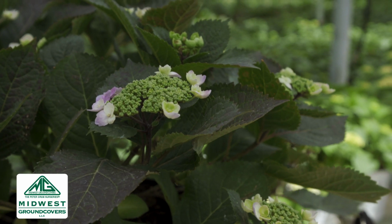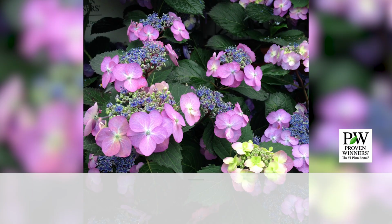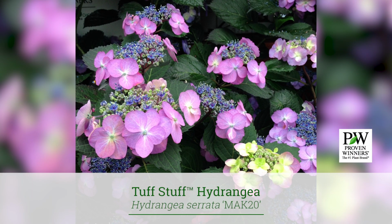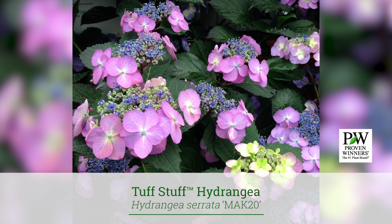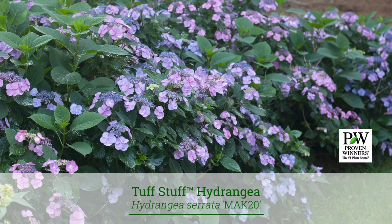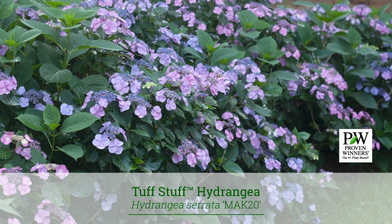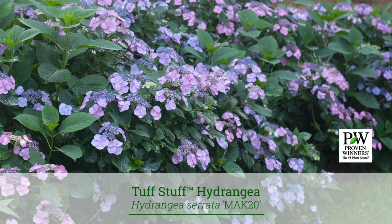Finally, Hydrangea serrata, or Mountain Hydrangea, have beautiful lace-cap blooms that stretch later into the season than any other species. These hydrangeas are native to the mountain valleys of Japan, which gives them improved cold hardiness over Hydrangea macrophylla, while also being a bit more compact.